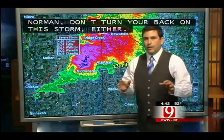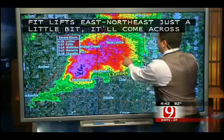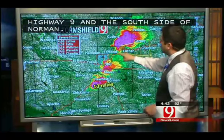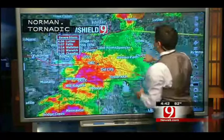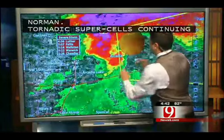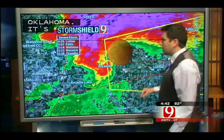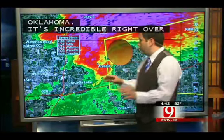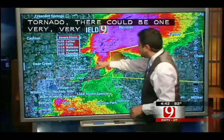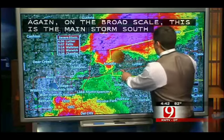So again, tornadic supercells continuing here across central Oklahoma. The only one that we've had confirmed tornadoes on so far has been this massive supercell, just a major hook echo. Look at this thing. It's incredible right here, right over Arcadia. If there's not a tornado, there could be one very, very shortly. Look at that rotation right in there, again, coming down Highway 66. So, again, on the broad scale, this is the main storm, south of Meridian, east now, east of Edmond, near Arcadia, north of the Turner Turnpike.